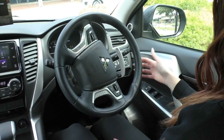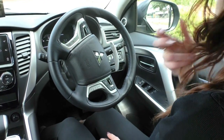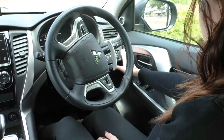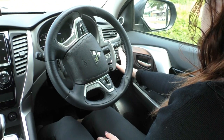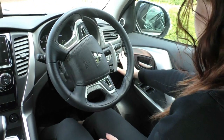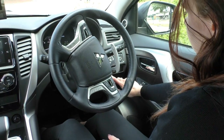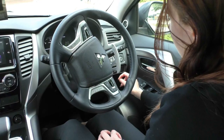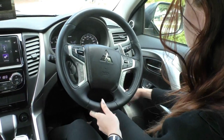Just behind the steering wheel, now obviously being keyless start, you do just have a push button to start the car, so just foot on the brake and press the button to start and stop the car. Just next to that you have all of your power mirror controls with a little button that does fold them in. Now you do have the blind spot monitoring in your mirror as well. Traction control on and off just below that, parking sensor on and off, and then your front collision mitigation settings as well.